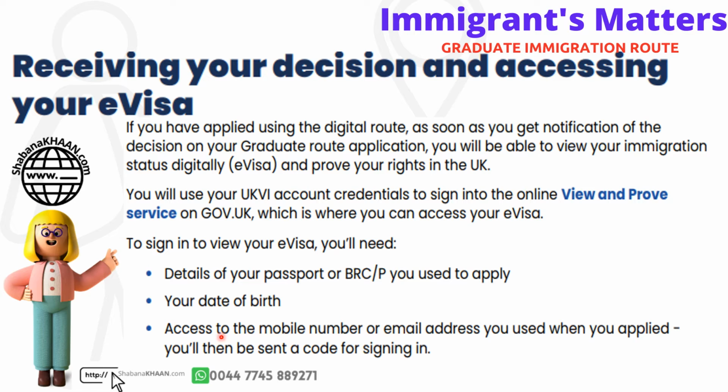Now, if you have applied using a digital route, as long as you get a notification of the decision on your graduate application, you will be able to view your immigration e-visa. It's a very efficient way. And you use your UKVI account credentials to sign in to your own application, and follow the prompts which will take your details.